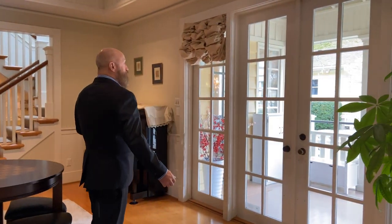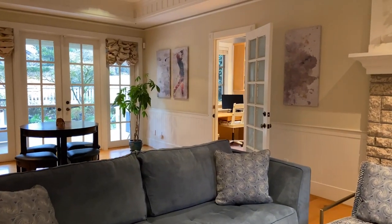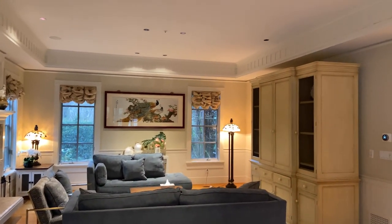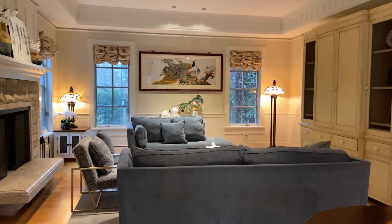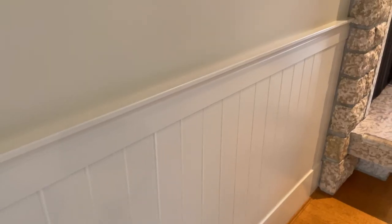Huge living room. We've got these large Georgian doors, or French doors some people call them, that access out to the back garden. You've got beautiful hardwood floors throughout, oak hardwood. You've got a beautiful tray ceiling and lots of space in the living room, very grand living room, a lot of space in here for parties and furniture for sure. There's beautiful millwork throughout, wainscoting all over the place.